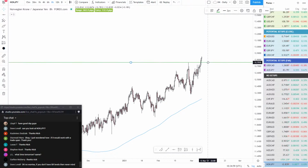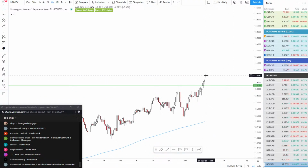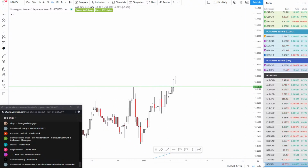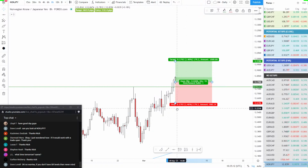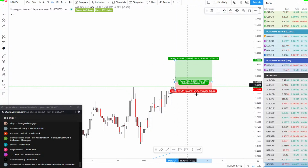Yeah, there's a valid breakout here. If you're in it as a breakout, look, I don't see any reason not to keep the trade. Looks good to me. Terms breakout. Looks good.